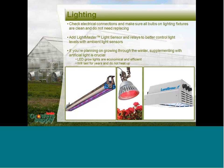You want to also consider LED lights, which are turning out to be a lot more economical and efficient. The initial outlay for these lights is a little bit more money than we're used to, but even compared to fluorescent lights, the return on investment is fairly quick. And again, you can target the plants with the best light combination so that you end up with healthier plants faster.